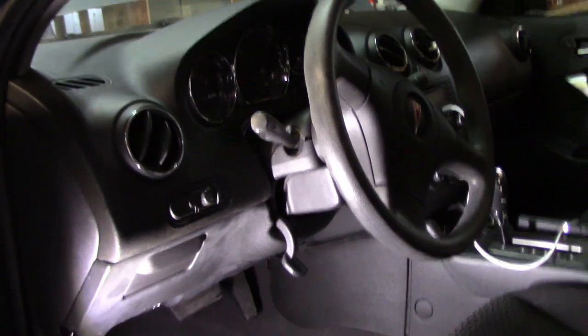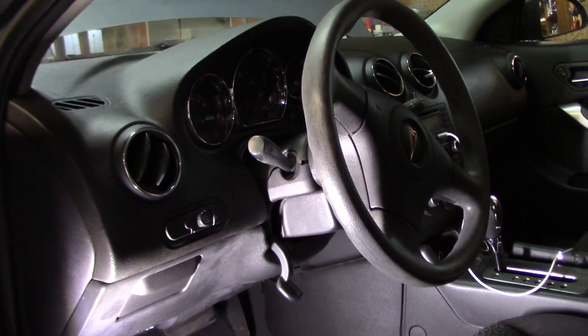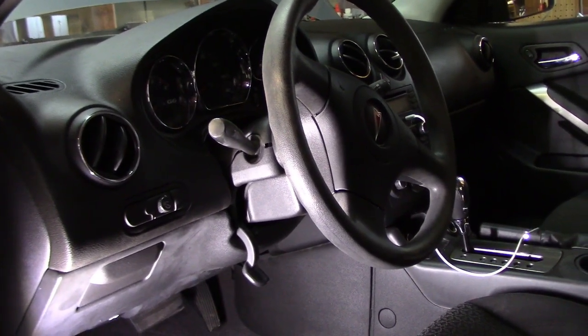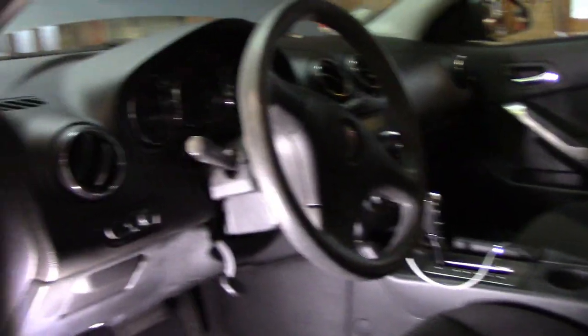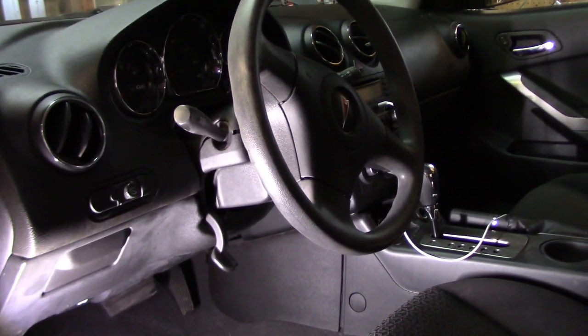I'm back again for the third video in this series on this 2008 Pontiac G6 with the 4-cylinder engine, automatic transmission, has about 83,000 miles. First I did the front brakes, the valve cover gasket. I'll be working on the TPMS.